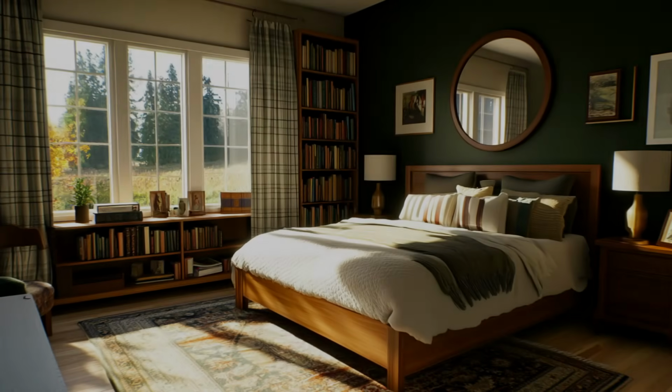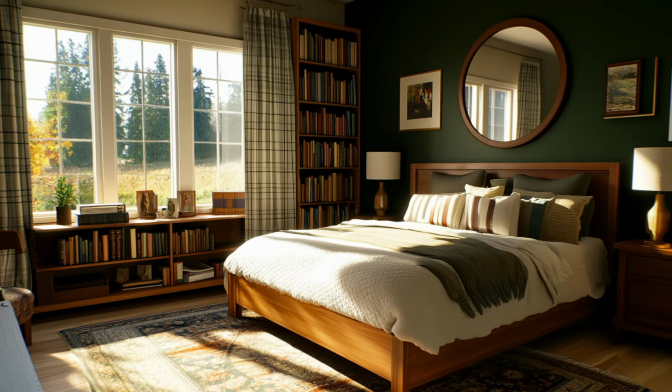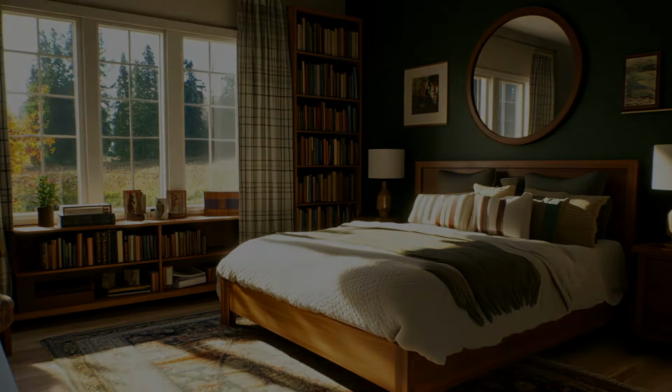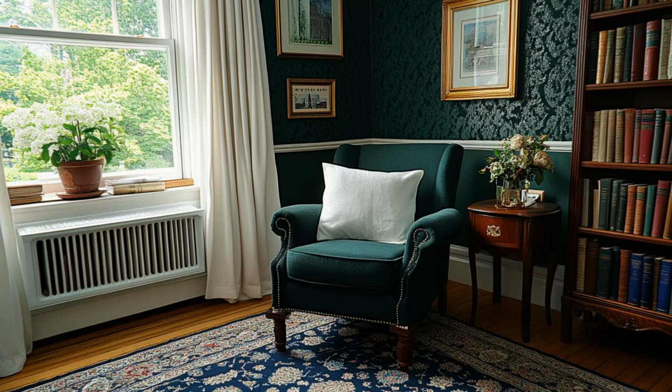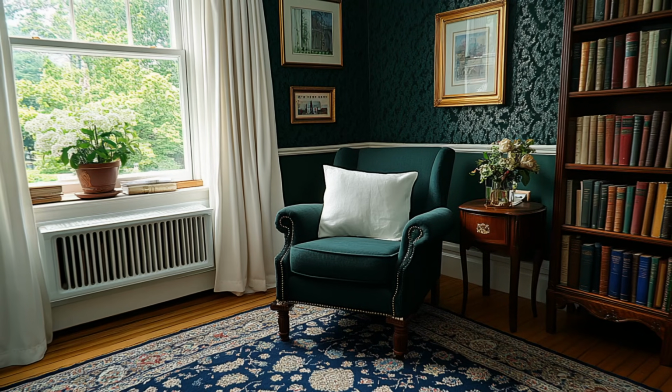The foundation of any dark academia space starts with its color scheme. Deep, rich tones like forest green, deep burgundy, navy blue, and chocolate brown set the stage for a moody yet cozy atmosphere. In a small bedroom, however, dark walls might feel overwhelming. A great compromise is to paint one accent wall in a deep shade while keeping the rest neutral.